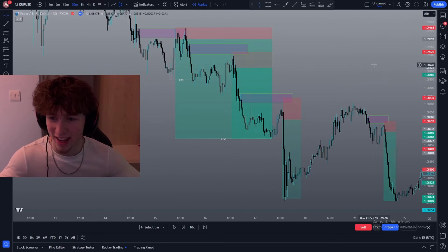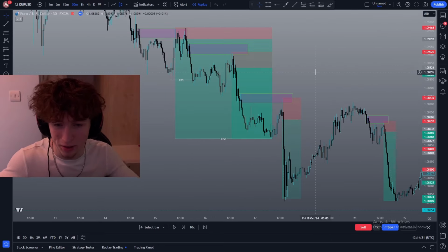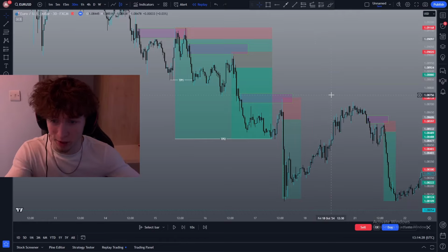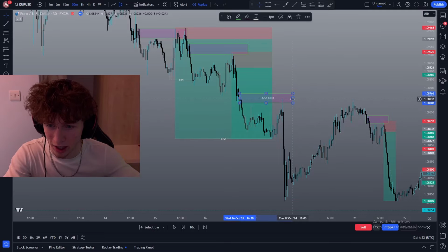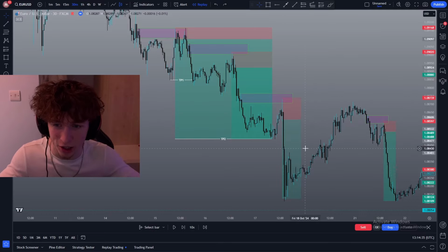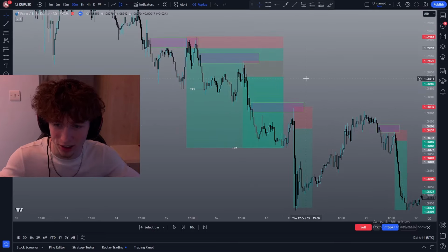Next on my list of pairs, we have this. Now, I've talked about this before because this was just ridiculous. EU was going insane. And if you remember, I said we only took 3 out of 4 of these trades. We did not take this one right here because of the news event. I just find it quite funny how it still hit because this just looks insane.